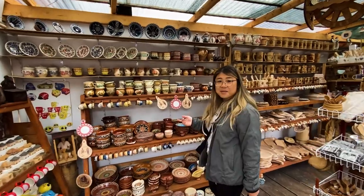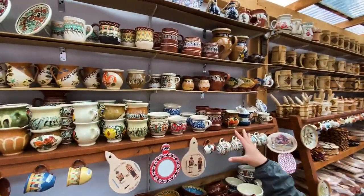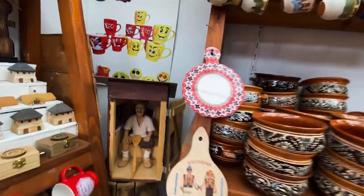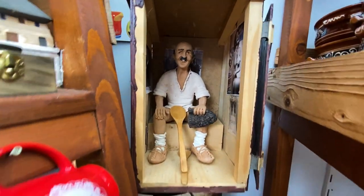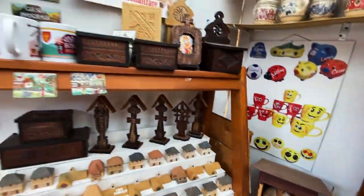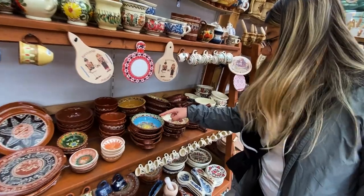Wow. I wish I had space in my backpack. Yeah, this is where you need infinite backpack space. Even this thing's so amazing. Look at this little guy. I think he's in the toilet. So funny. They're also hand painted, I think.